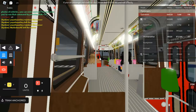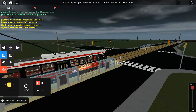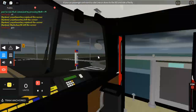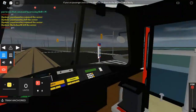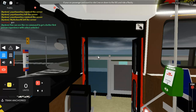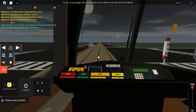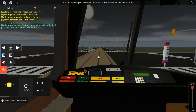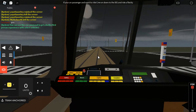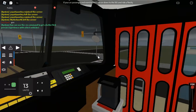The streetcar is doing great. There's a lot of people that are playing in the game. But for once, I'm going to drive this to Long Branch and then maybe I'll ask the guy, Benny Berry, if we can record on the Flexity. I think we're about to go soon. Yes. Somebody wants to go. A streetcar.